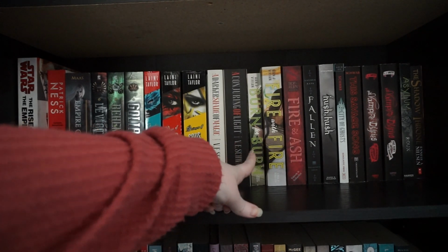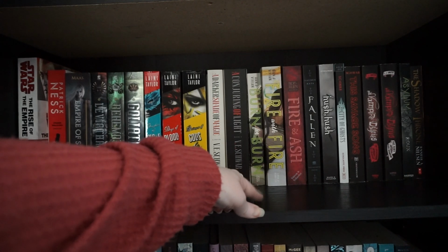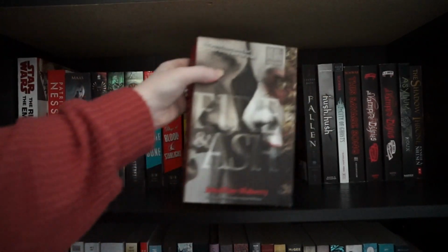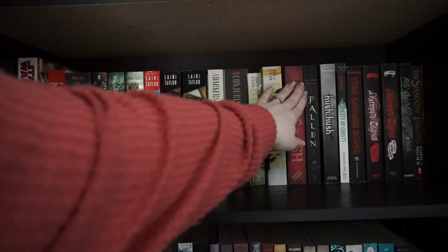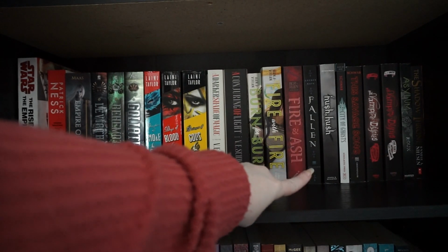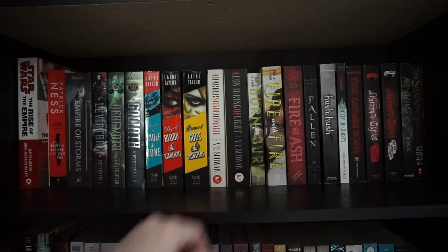And then I have 2 books in the Burn for Burn trilogy, maybe, by Jenny Han and Siobhan Vivian. And then I have Fire and Ash, which is from the Rotten Ruin series. My brother loves this series, and it is about zombies. And then right next to Fire and Ash, I have the first books in a classic paranormal YA series. That is Fallen by Lauren Kate and Hush Hush by Becca Fitzpatrick.